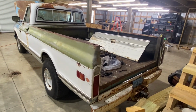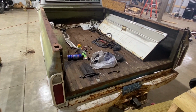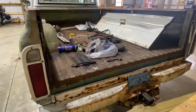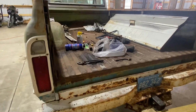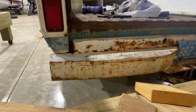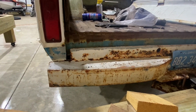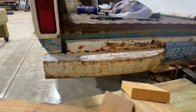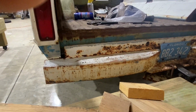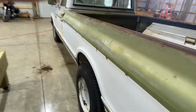I do have the tailgate here in the bed of the truck. It was at one point, it looks like a government vehicle. It has a bunch of stickers on it. It looks like originally it was in Kennebrew, Texas. I looked at it. You'll see on the bumper it says Kennebrew Chevy Co. Incorporated, which is conflicting, but whatever.